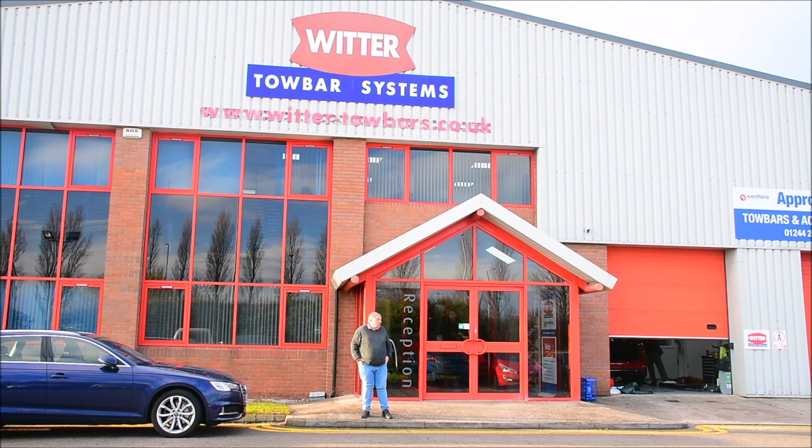So I'm going to watch him in various stages fit the towbar and just show you how actually involved this is. Anyway, without further ado, I'm going to go inside and I'm going to take you to the workshop.